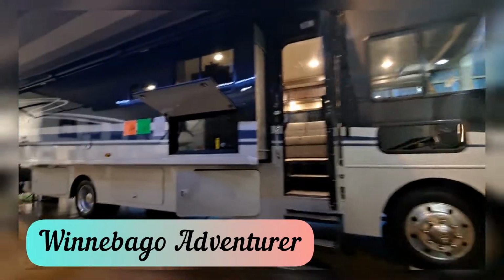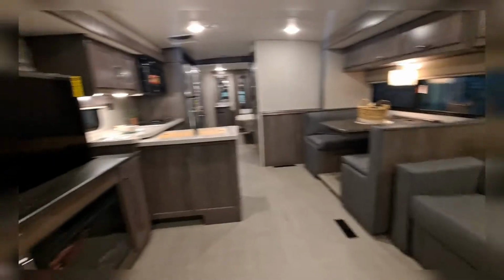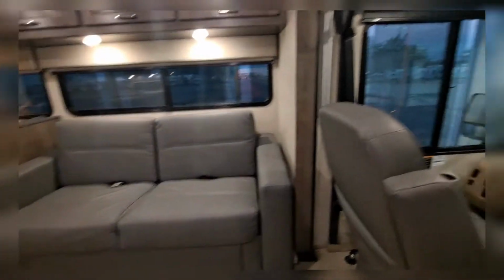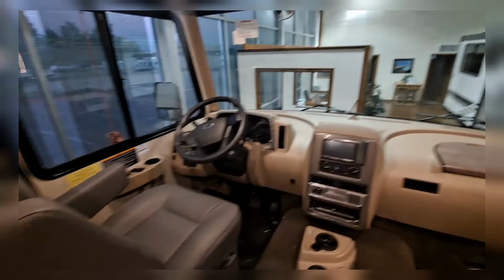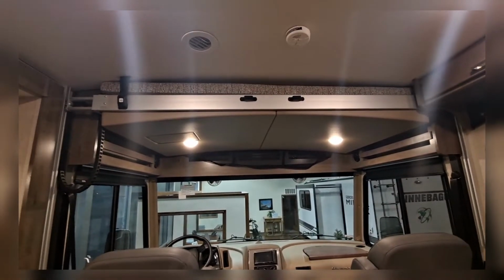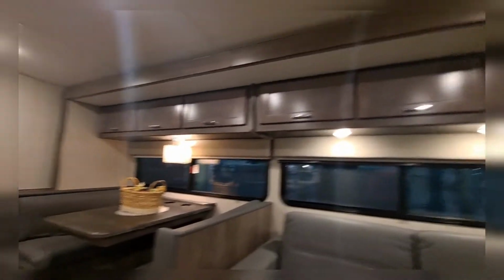Winnebago Adventurer. Hey, don't be interrupting. This is home on wheels, y'all. Home on wheels. It's like a table that can fold out. Oh look, that's a bed that can come down up there. I'm sure this jacks nice into a bed. Got a lot of storage down that table.